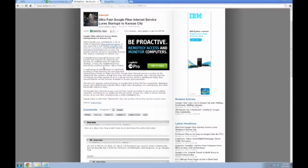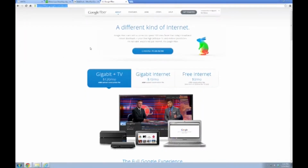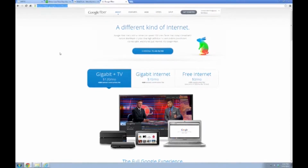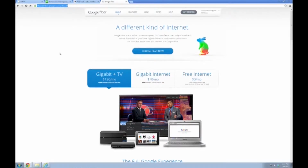But yeah, according to their website, as long as you pay a $300 construction fee anyway, you could have basically free internet, which the basic connection is 100 times faster than most broadband internet services.